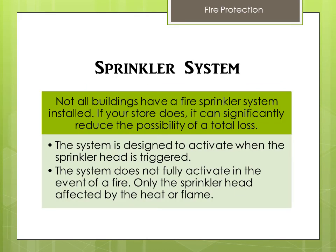A fire sprinkler system can significantly reduce the possibility of a total loss. Not all buildings have a fire sprinkler system installed. If your store does, you should be aware of how it operates. The system is designed to activate when a sprinkler head is triggered. A sprinkler head is triggered by heat or flame directly to the sprinkler head. The system does not fully activate in the event of a fire, only the sprinkler head that's affected.